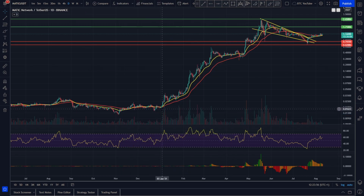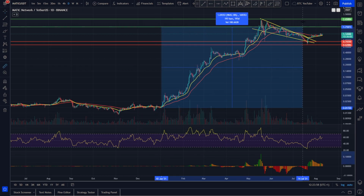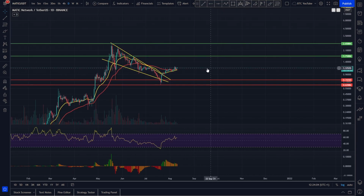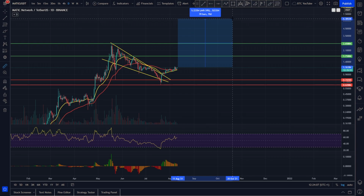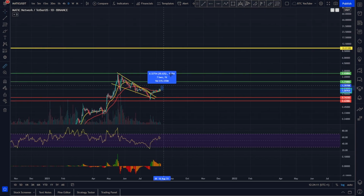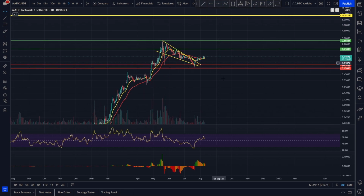Let me just remove these. So this was the last time we flipped bullish, and we did around 15,000% gains. Just for argument's sake, if we flip bullish in the next few days at around the price that we're at now, and we get 15,000% gains, then obviously it's going to be an absolutely outrageous run, isn't it? We're not saying that this is going to happen, because we'd be looking at like $100 for Polygon, which is absolutely ridiculous. But you get the idea.